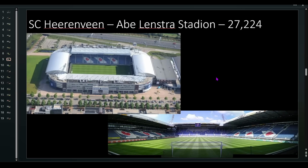And this is one of my favourites from today. It's SC Heerenveen's Stadium, Lenstra Stadion, 27,224. For people outside of the Netherlands watching this, this is Heerenveen, and they are in Friesland, which is in the north of the Netherlands, and this is the flag of not just the club but the entire sort of province. Do you call it a province? Provincie? In Dutch, I can't remember if it's a state or a province or whatever you call it.